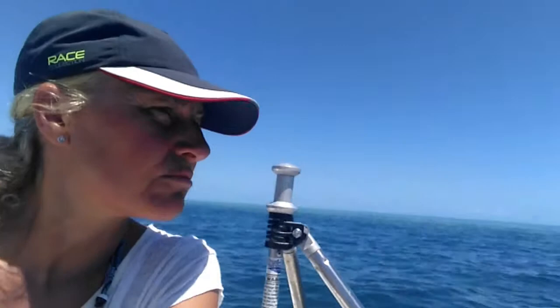So I'm here in the middle of the big blue. This is the South Pacific Ocean. Isn't that awesome? This is the South Pacific Ocean. The Great Barrier Reef. We went over the Coral Sea. We came all the way from Coomera, so we've been sailing quite some miles.